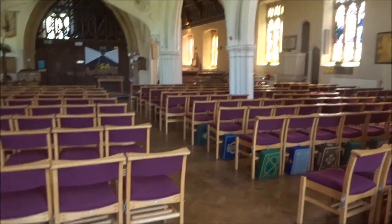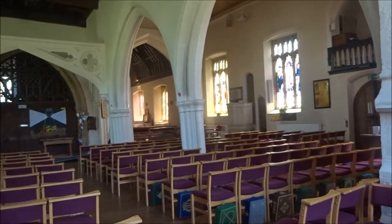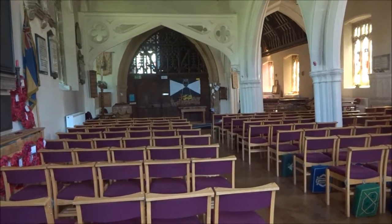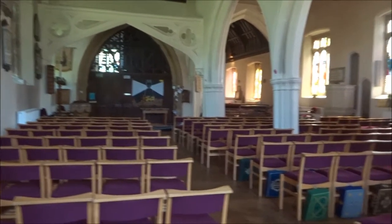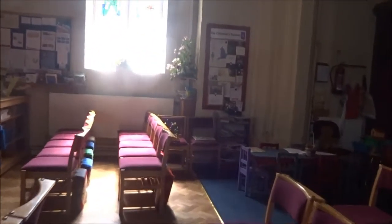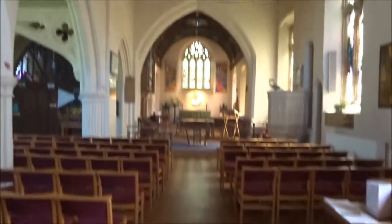I've got a feeling they've done something to that as well since I was here last. Yeah, something different has happened here. I'm sure of it. The chairs look all new. The flooring, the ceiling. Just looks different for some reason.